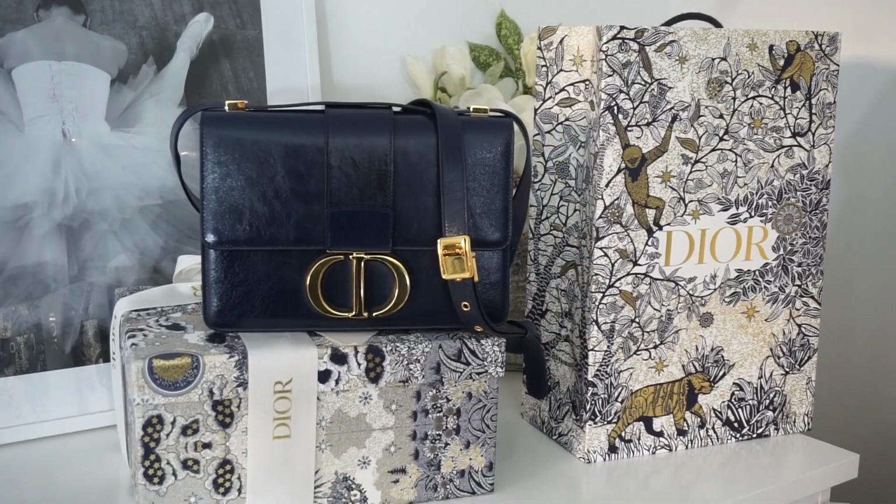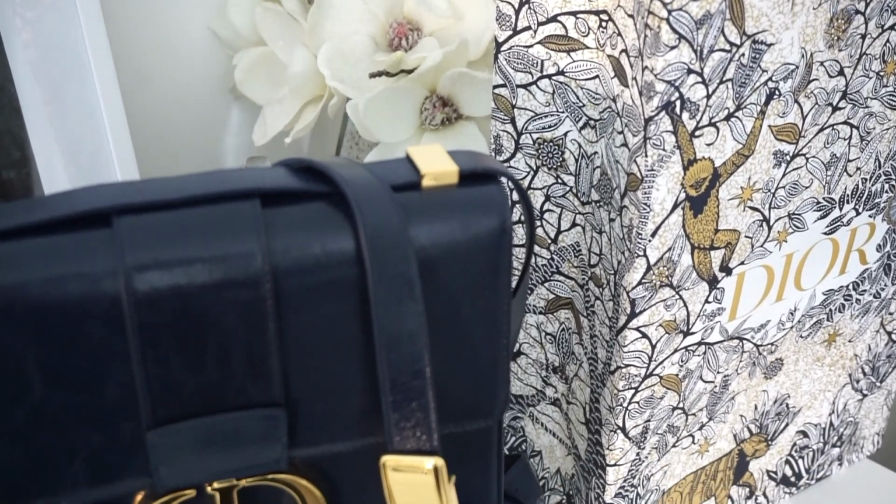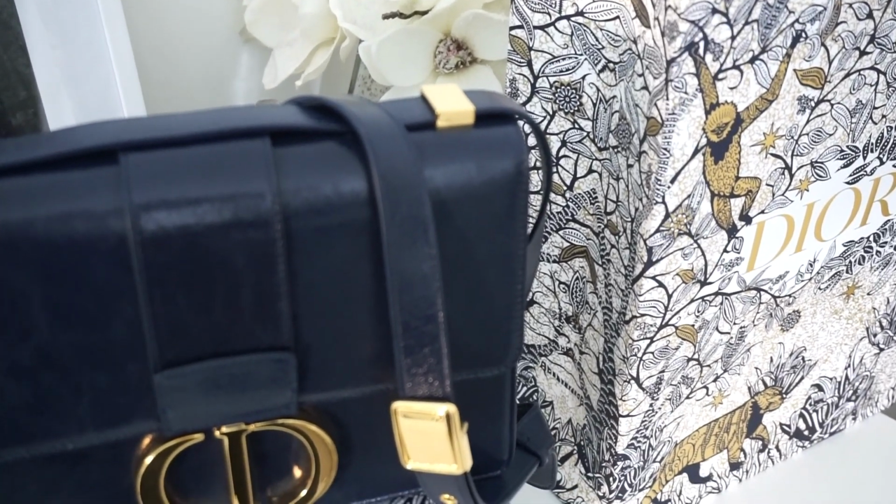I think it gave the bag such a nice look, and the gold hardware really stands out on this gorgeous deep blue, and it looks so beautiful. So this is the only color that I would buy this bag in. I wouldn't buy it in black, I wouldn't buy it in any of the other colors. I'm really not a fan.